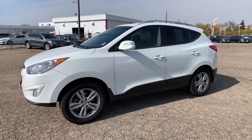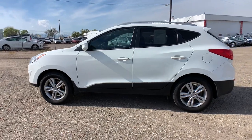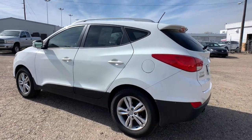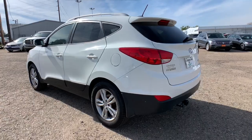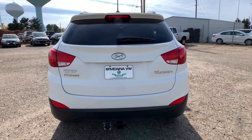Picture yourself in the 2013 Hyundai Tucson. This vehicle is an outstanding buy with fewer than 80,000 miles on the odometer. This upscale Tucson crossover is ready to make even the most routine errands feel enjoyable.